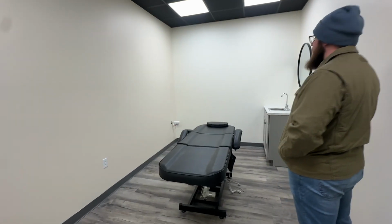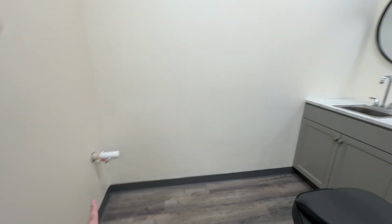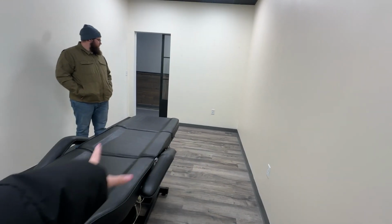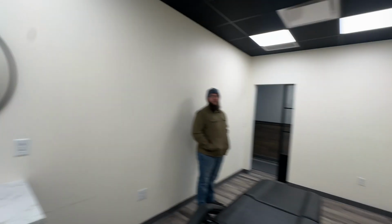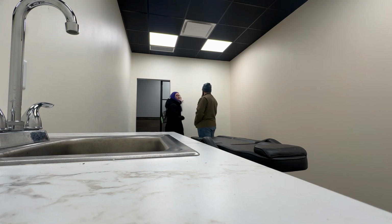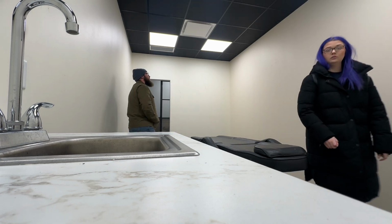This is the space. Got a sink. We'll have a hair sink. This gets removed. And then we'll have our little area. Our little salon. I'm so excited. There's a fix for that. And this isn't white, this is like cream. Because I know you said you want to do like an accent wall. Now we just get to plan the space.